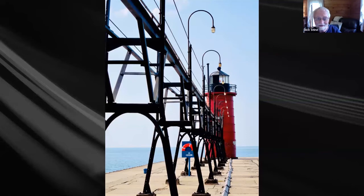And I just did not take good notes to be able to apply them to the particular lighthouses, but they're well worth scooting up the coast just to see them. And the Lake Michigan side has more picturesque lighthouses than the east side, the Lake Huron side. There are some nice ones that I might have here also.